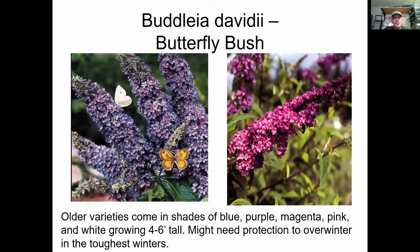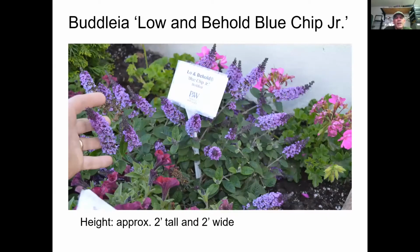A lot of you are used to 4 to 5 foot tall growers in shades of blue, purple, and pink. This is the shortest one around right now. It's called Lo and Behold Blue Chip Junior. It only grows about 2 feet tall by 2 feet tall. There's another one, much larger flowers out there now called Pugster. The flowers are about 3 times the size of these. They're really big, like, well, here, I have a can of spray paint right here. The flowers are this big.